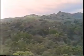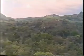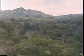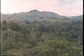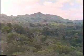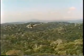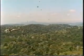The versatility of the Air Force helicopter, its ability to land almost anywhere in remote areas or rugged terrain, its reliability and firepower all make it a formidable weapon system. The Huey is unexcelled in a counterinsurgency role.